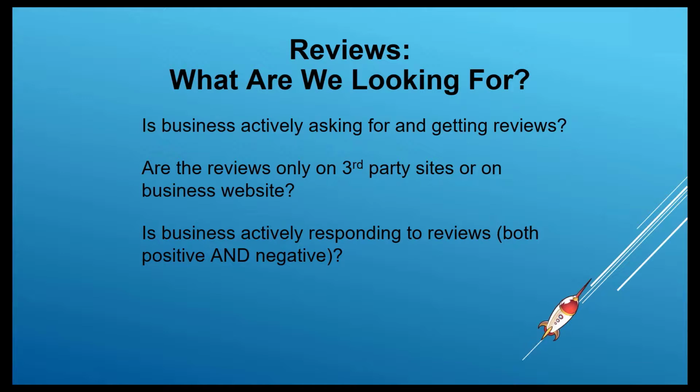Are the reviews only on third-party sites, or do they have them on their own site? So if a business doesn't have properly marked up reviews on its website, that's a missed opportunity. And actually, it's a couple of opportunities. Not only does having properly marked up reviews on your site show trust and authority both to searchers and the search engines, but it's also another place on your website where you're getting fresh new content on a regular basis. And like we talked about before, fresh content is beneficial for local search. And so having that content consistently coming in on a regular basis, super helpful.